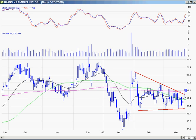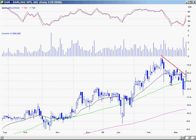Darling, DAR. I haven't revisited this one. I am actually holding some Darling. I like this breakdown of this downtrend. We never got lower than the 50-day moving average other than one day, and then we came right back up and we're trading back above the 20-day moving average. Actually broke above this trend line. The volume's starting to pick up.